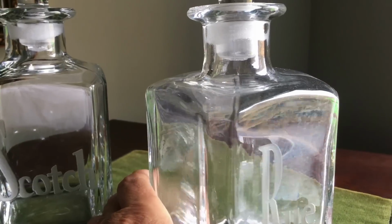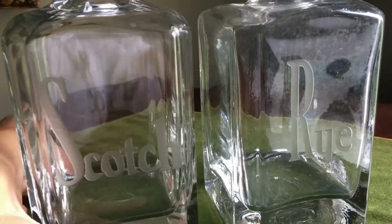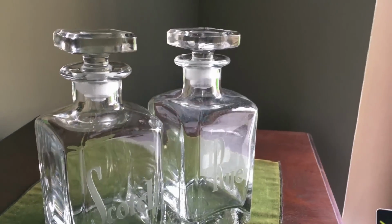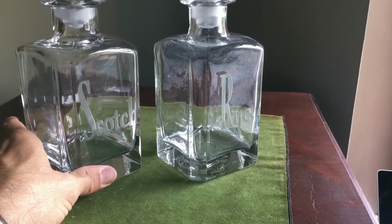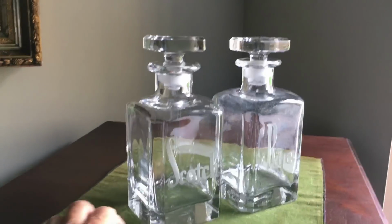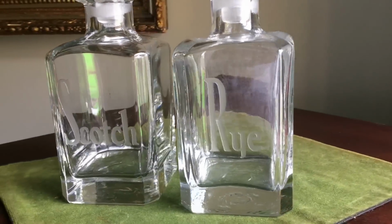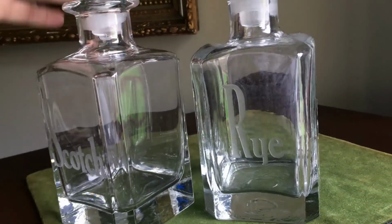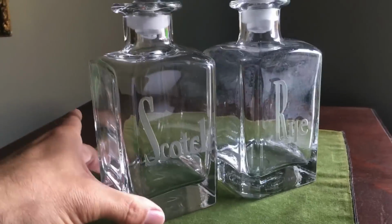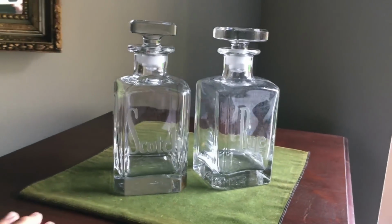But if you're going to fill it up with rye, whatever rye is, I don't know what rye is. Is it made out of corn or rice or something like that? I don't drink Scotch or whiskey, but they're beautiful. They're very heavy. No chips or cracks. And other than that tiny bit of cloudiness in the rye, boy, they're nice. Okay, so there you go. And look, if you want to buy them and put pink lemonade in them, if you're a teetotaler, go for it. I think they're just lovely.